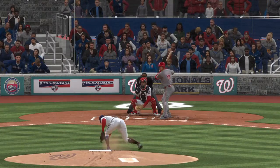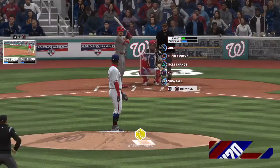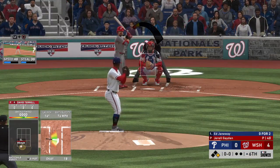Hey, listen, hits are hard to come by, Matt. I only had one in my entire 18-year career. One for 15, but hey, I still remember that one hit. First pitch strike, get a hit right here.